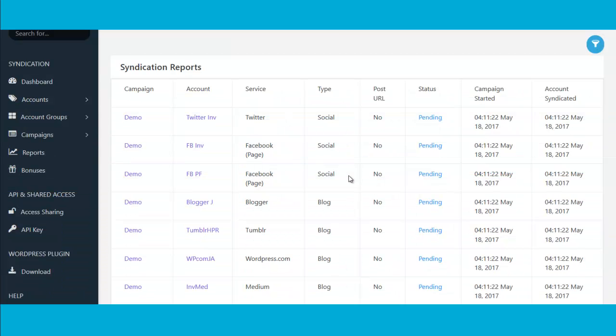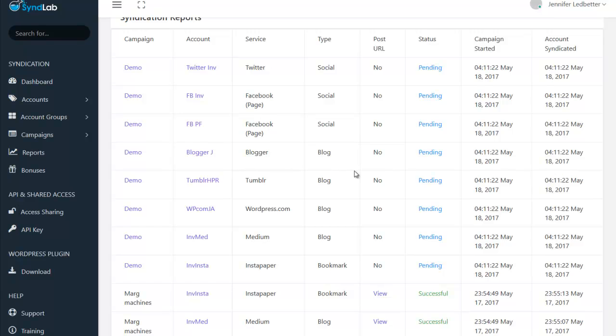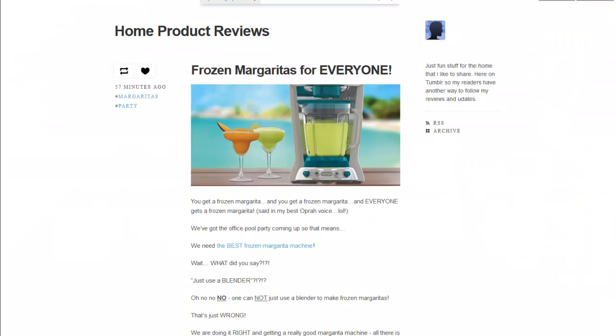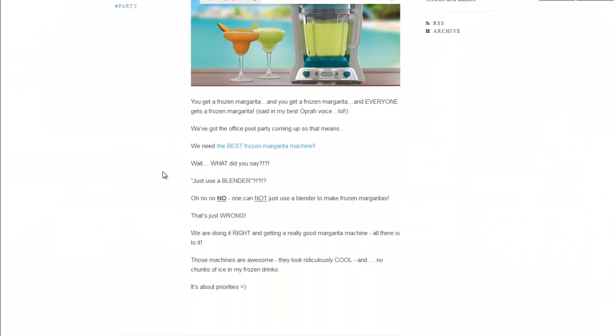In the report section, I can see everywhere that it went. See here, this is the margarita machines one, to Instapaper, Medium, went to 2 Facebook pages and some other things on the next page. But then you click here, view, and you get the links to go see it. And like, this is the cute little thing it made on Tumblr, so I like that.